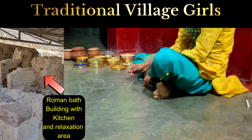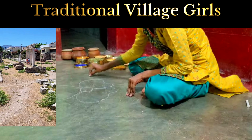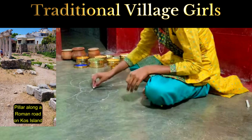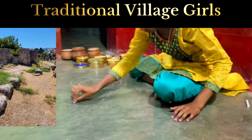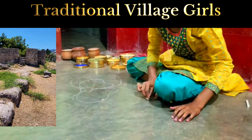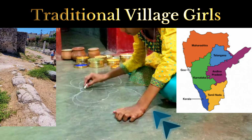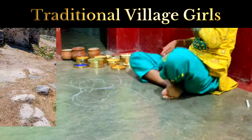Two Greek traditional village girls, Bella and Athina, from the island of Kos in southern Greece will take the viewer on a walking tour of the ruins of a 2,000-year-old Roman bathing facility. It is located just outside the city of Kos opposite of the arena. During this tour, we will see a number of beautiful mosaics which strongly resemble the patterns of Kollam Rangoli, which are presented in our YouTube channel Traditional Village Girls.